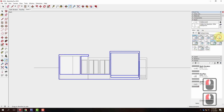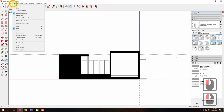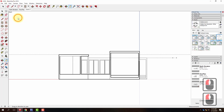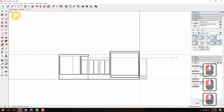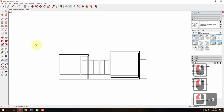I have my hidden line style selected. There's hidden line style. I'm going to turn off my section fill so I can see inside the view here. These section cuts, if I turn them off, I lose the section cuts. So I have to leave that on. So previously we were turning that off. I'm going to leave that one on. I'm going to turn off the axes, and I'm going to turn off the guides. And that gives me the basic line drawing section.